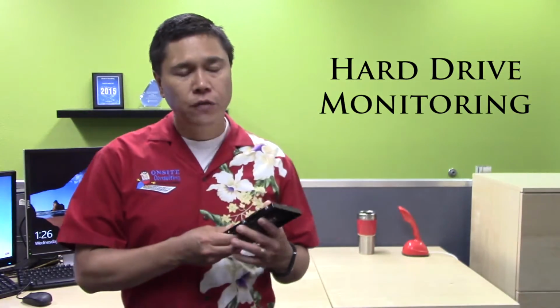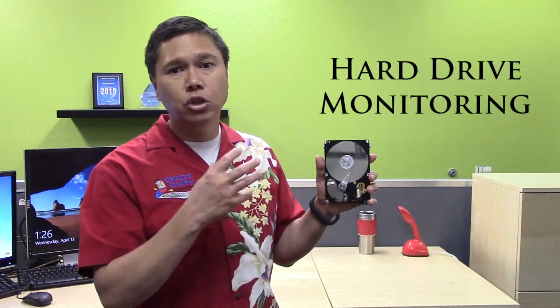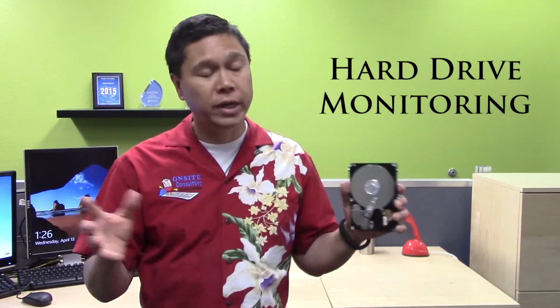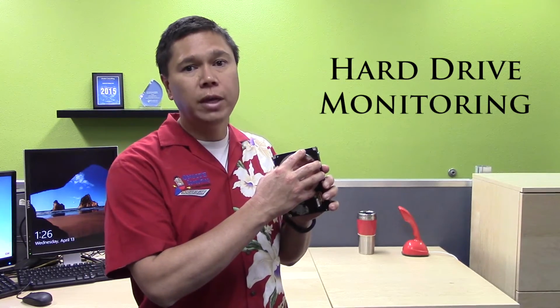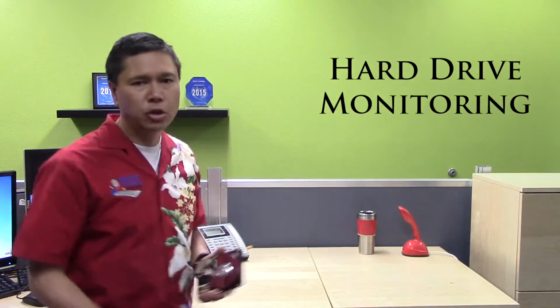And if you do that, you've got a really good chance of taking this information and moving it over to a new drive. That new drive could be on a new computer or a drive in your old computer. But the main point is all your documents will be safe by knowing that it's going to fail ahead of time. So that's the second thing, hard drive monitoring.